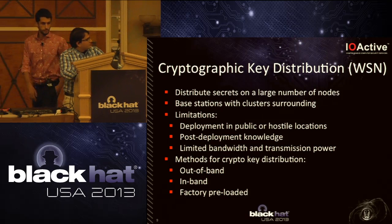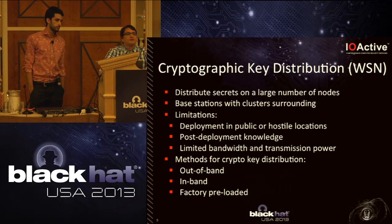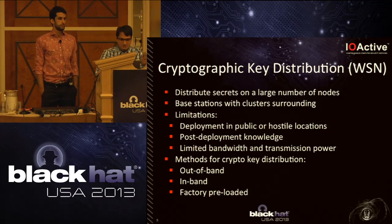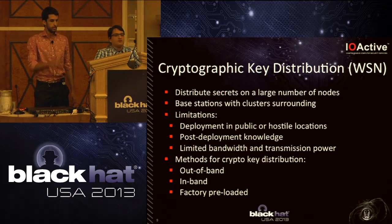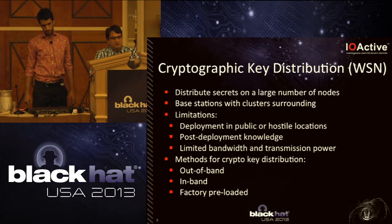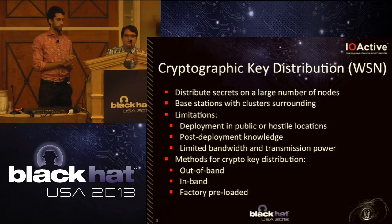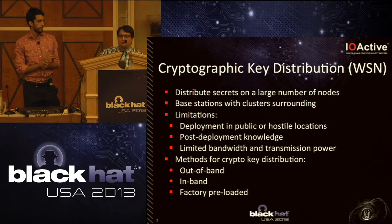In this wireless sensor network, we have to use what we call cryptographic key distribution for secure communication between all the devices in the facility. So there are a lot of limitations, for example, the number of devices and how you're going to share the secret between them. The more you have, the more difficult it is to share a secret. But there are also solutions like out of band, in band, and factory preloaded. In this case, we use out of band, which is plugging a cable into the device and installing the secret key that will be used for the secure communication between all of them.